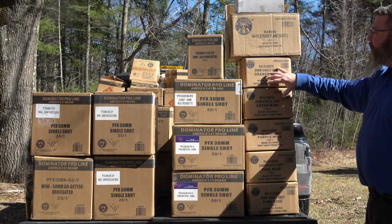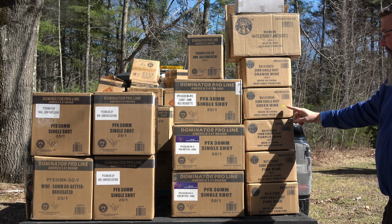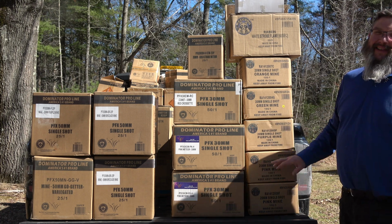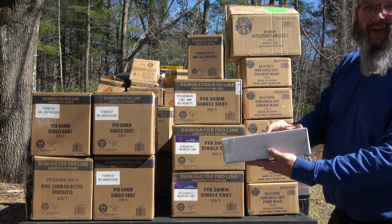And the Raccoon 20mm mines. This is actually leftovers of a case of silver mine. We got orange, green, purple, and 2 cases of the 20mm pink. Definitely using a lot of those at PGI. And I picked up some Raccoon airbursts to try out.